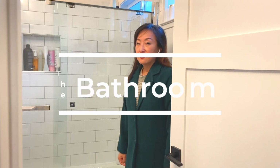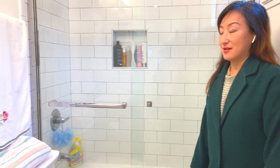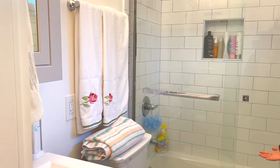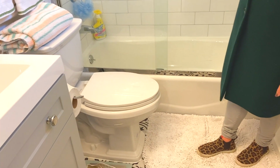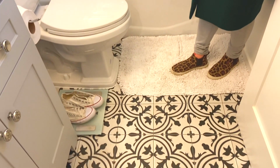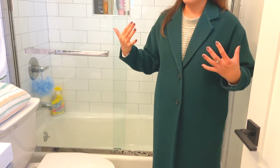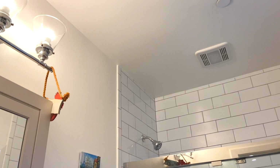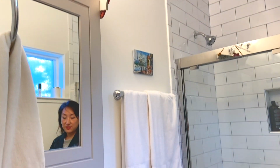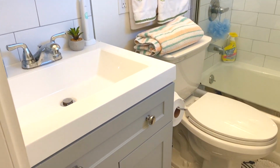So this bathroom obviously has all the amenities that are sufficient for a long-term or short-term stay. Shower over tub with a shampoo nook for additional toiletry storage. Because the size is not huge, we have created a medicine cabinet which doubles as a mirror for additional storage for toiletries. The sink vanity comes with additional storage underneath.